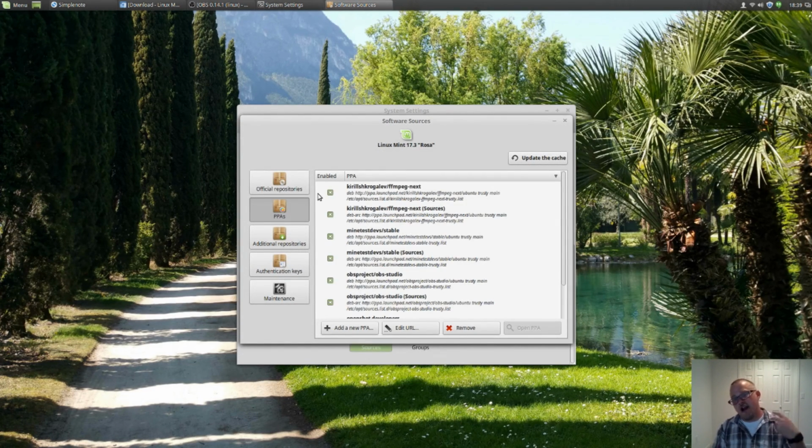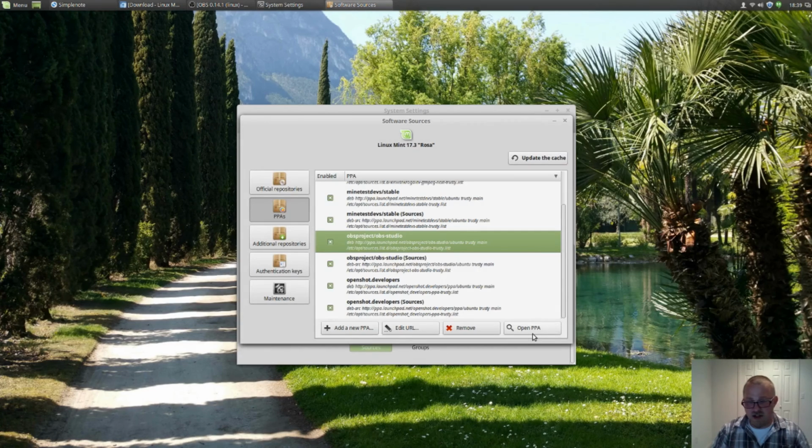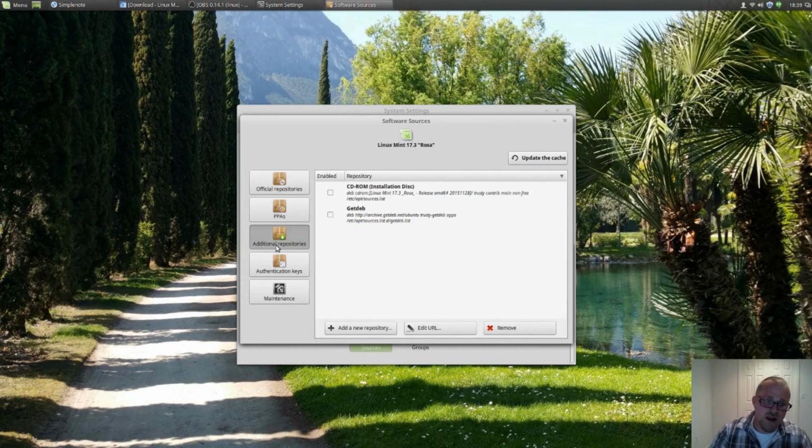PPAs. I hear a lot of people say Ubuntu doesn't have a PPA manager. No, they do. It's in the software sources. The only difference is, this looks a lot better. I can go through and uncheck, and I can edit URLs, edit PPAs, and allegedly I can open a PPA. I can update the cache. It's just better presented, but Ubuntu does offer the same functionality.